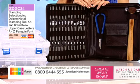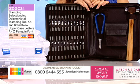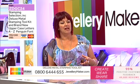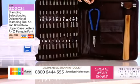And do you know what? For somebody who moves around a lot and does stamping, this is so perfect, because you've got your hammer, your block, your stamps all in your case that's going to keep them protected, and you're not looking for your hammer in the drawer. It's all in one place. Yeah. And I use this more than anything because I know it's all there. I get it out, unzip it, bang.